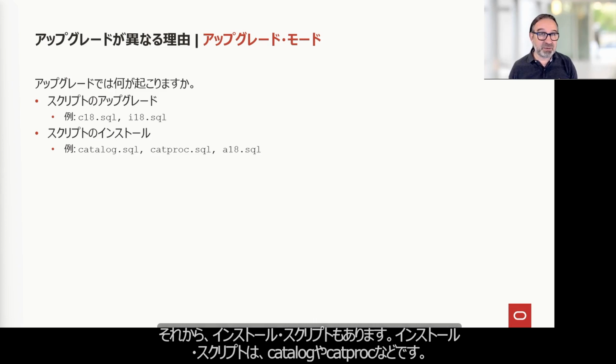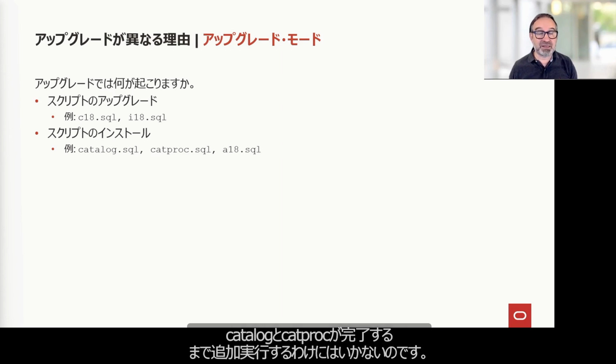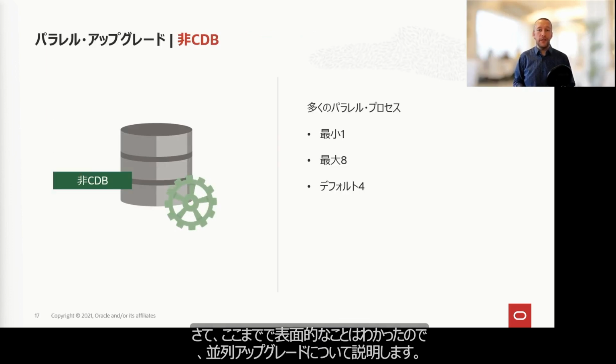And the install scripts are catalog and catproc, of course, some others as well, but also an A script, which after catalog and catproc have been completed, adds extra things we can just add at this stage when catalog and catproc have been completed. Now that we have scratched the surface, let's talk about parallel upgrade.